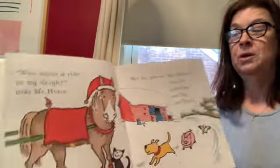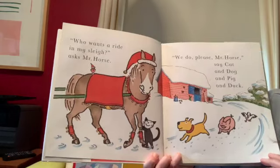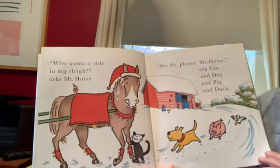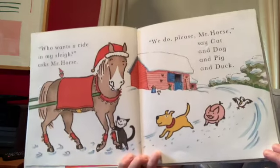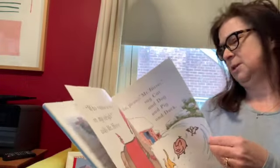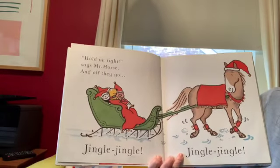Jingle Jingle. Who wants a ride in my sleigh? Asks Mr. Horse. And in the old days, horses used to pull sleighs. Sometimes they still do. We do, please, Mr. Horse, say Cat and Dog and Pig and Duck. And these characters have all been in another book, too. Hold on tight, says Mr. Horse, and off they go.